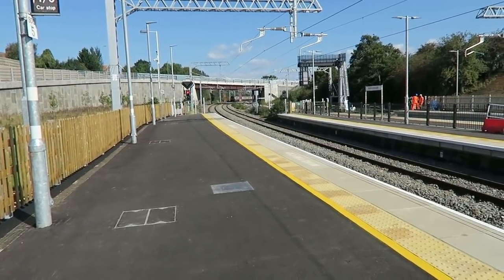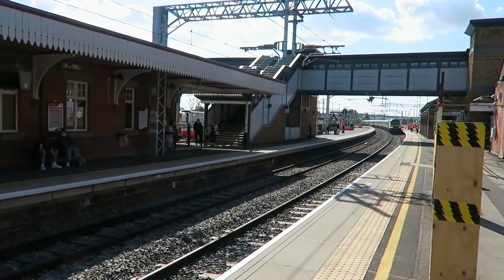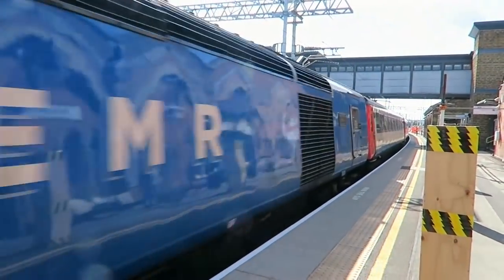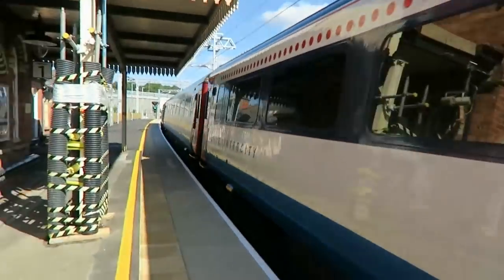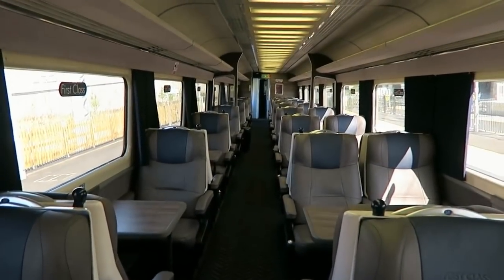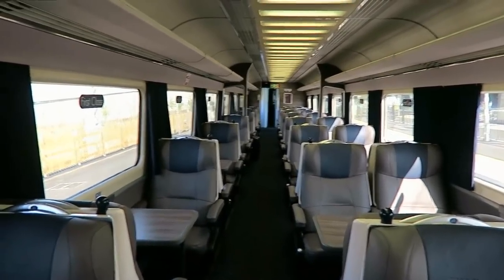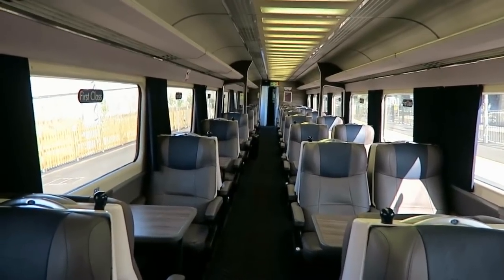That's going to Sheffield via Leicester and Derby. Well, there you go. You can see how many are sitting here in first class. This is a HST, and I expected the first class to be at the rear, but it was at the front as stated on the platform, so proved me wrong, didn't it?